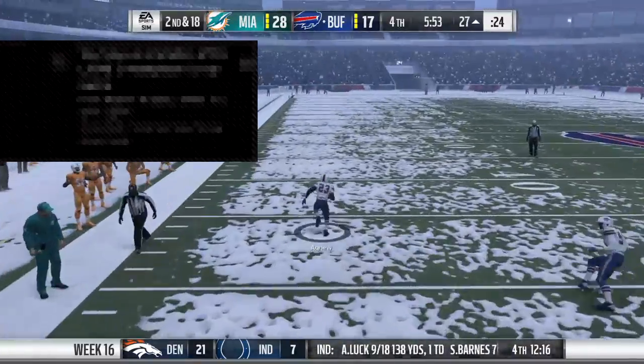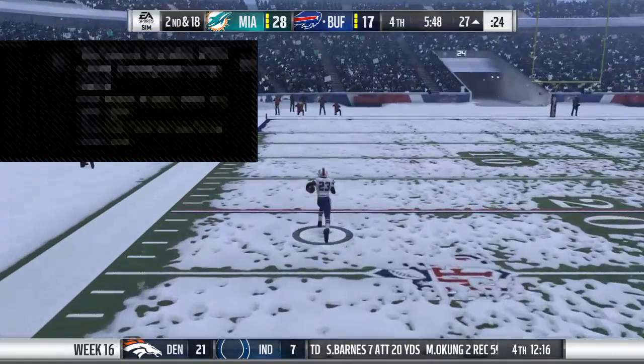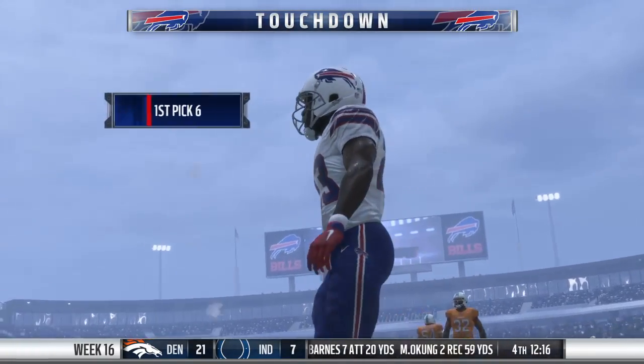And intercepted. Maybe the turning point they need. Picked off at the 30. 30. 10. And he is going to score. It's a pick-6 and a Bills touchdown.